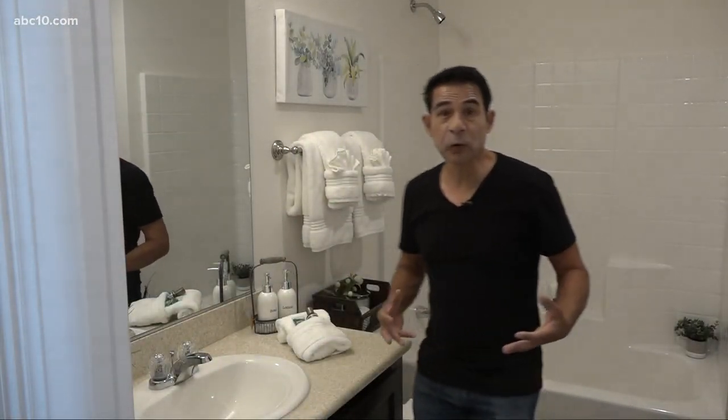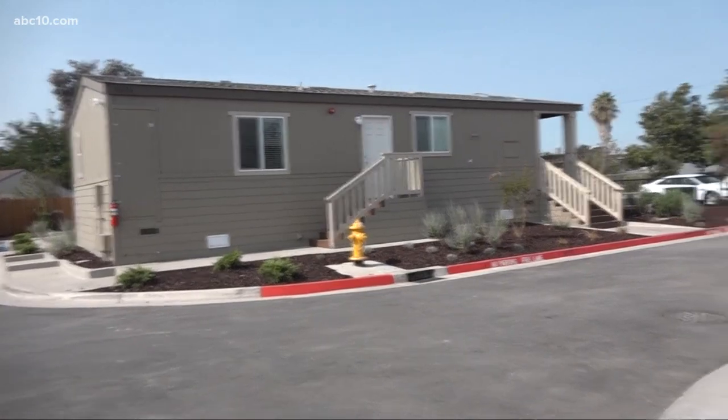For some of the units, it's just being literally homeless. So these are people living on the streets, in cars, or in one of our local shelters. Stockton Shelter for the Homeless right now is taking families that are living there at the shelter and moving them into these units. Each unit comes with a full kitchen, as well as a full bathroom and a stackable washer and dryer, as well as a bedroom. Some homes have two or three bedrooms.